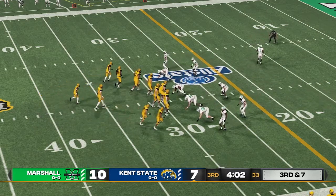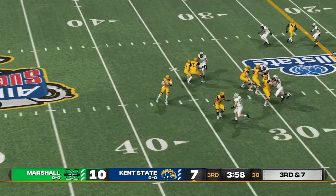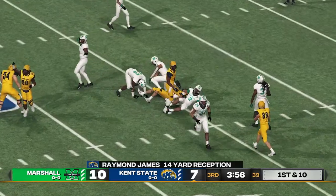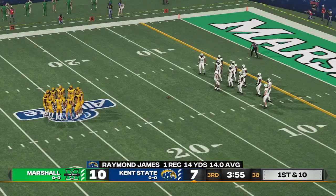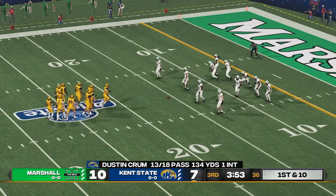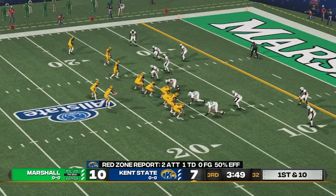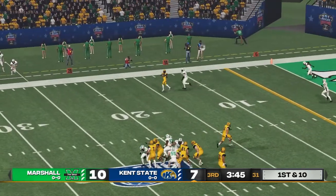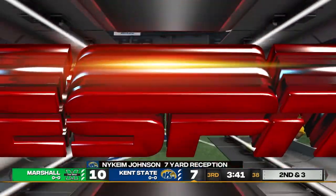Here we go, here we go. 24 is the mic. Red, two. And down he goes, around the 16-yard line. We've got a first and 10. Ball on the 16. Quick, he catches another. Brought down around the 9-yard line.